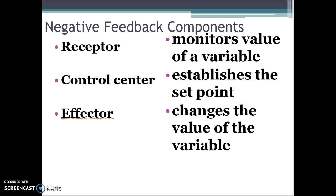So the components, the receptor, would be monitors that measure the variable. Such things as your nerves, your hot and cold nerves, detect if you're getting hotter or colder. Your baroreceptor, the pressure receptors, can tell you if your blood pressure is getting high. Control center is usually the brain in most instances. It establishes what is considered set point. Your body's amazing how it can figure it. You've got to see it right at 98.6, and all these different effectors come into play to keep the variable the same.